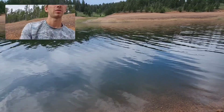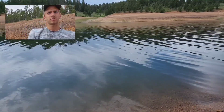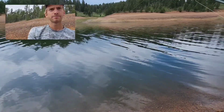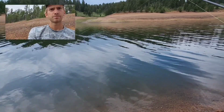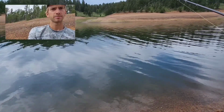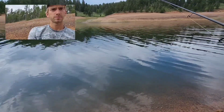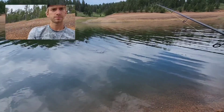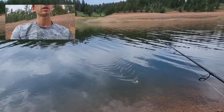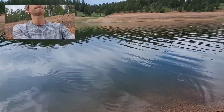I'm just slowly reeling it back. If this doesn't work, we'll try some different retrieves. Even make that leader on there a little longer. The inaugural cast looked good. No action.